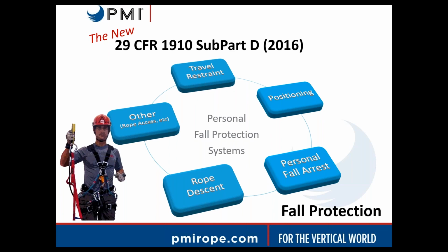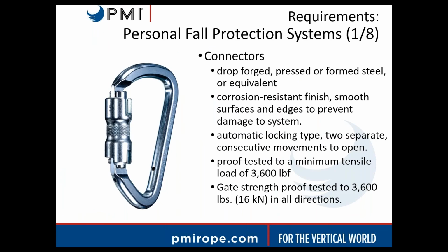So requirements. One of the general requirements that OSHA put on personal fall protection systems in general is that of connectors. Connectors are required to be drop forged, pressed or formed steel, or equivalent. They have to be corrosion resistant. They need to be auto locking with 2 separate consecutive movements to open.